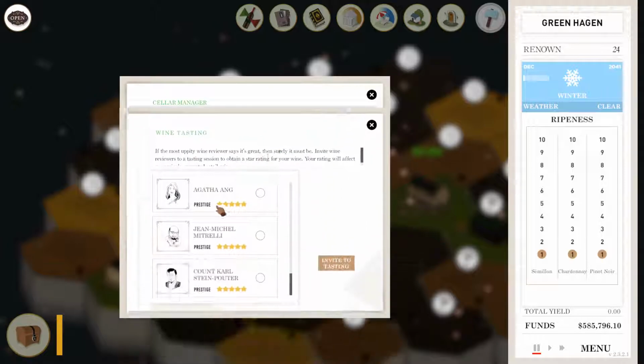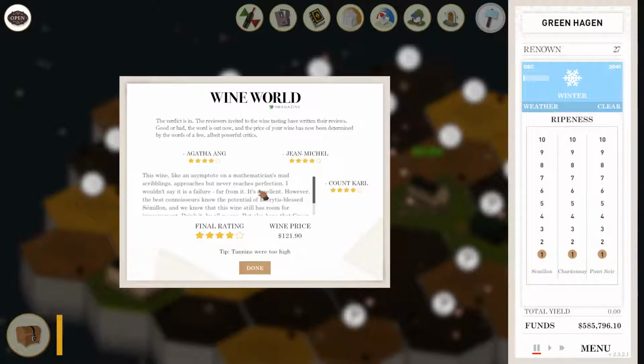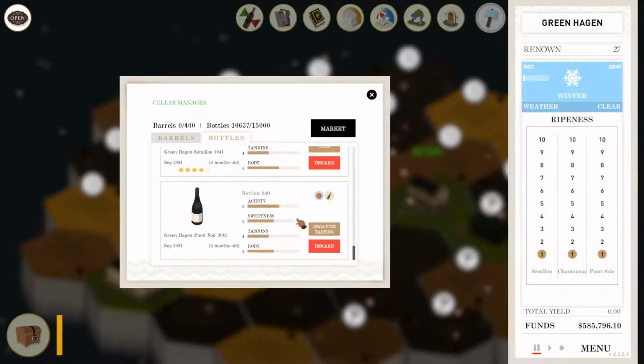They should be solid, high scores for us. Only 4 stars on that one. Tannins too high. Oh yeah, that's right. I knew that. I should have only done a 4-star rating on that. We would have been just fine, or 4-star reviewers on that, but oh well, live and learn.